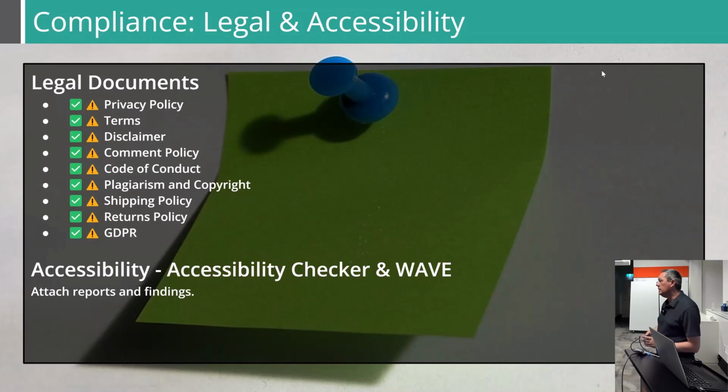Plagiarism and copyright. You definitely need a statement for that. You don't want people copying your stuff. Sometimes they will, but then this covers you to say, well, you shouldn't because I've got that there and you should have read it.